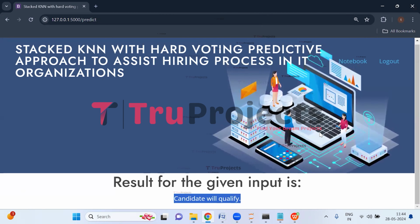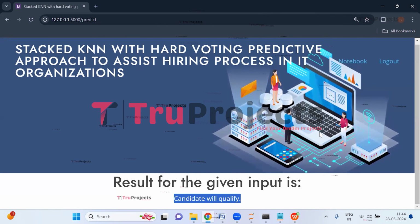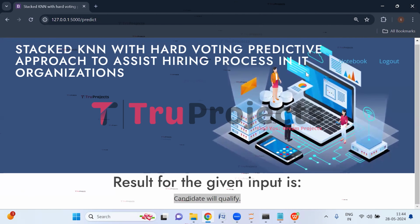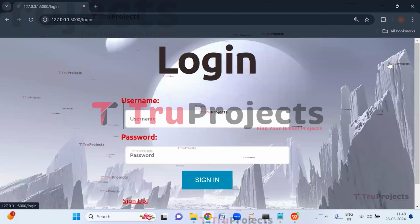So in this way, just by entering the values of the parameters, we can predict whether the candidate will qualify to get a job or not. Now click on logout link here.